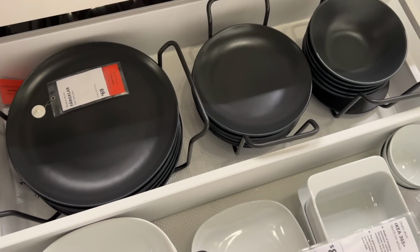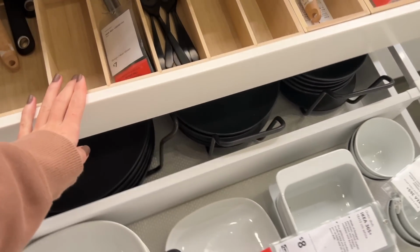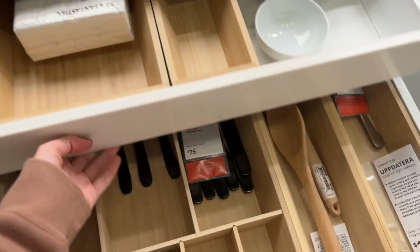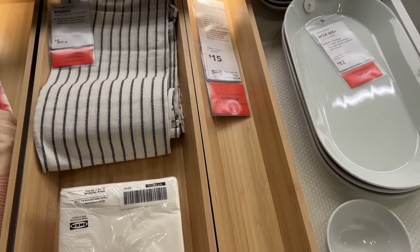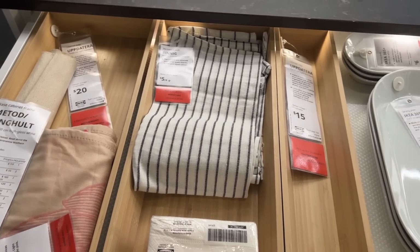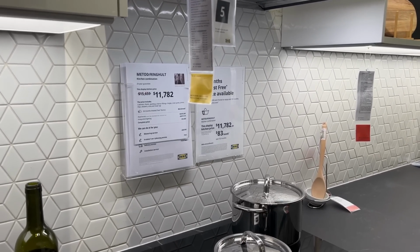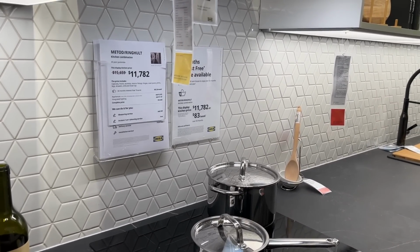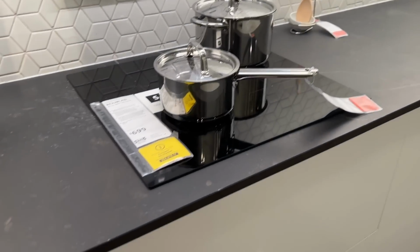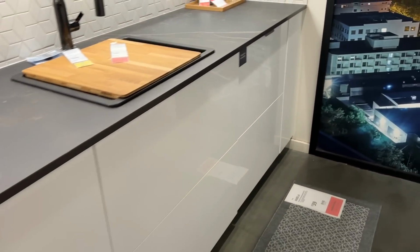Oh my god. Oh my god, I'm in heaven. I'm in heaven. But it doesn't stop there, I don't think. Oh my god. That's the best thing ever. This display kitchen is just under $12,000. But I love it. Wait, we're gonna go look.